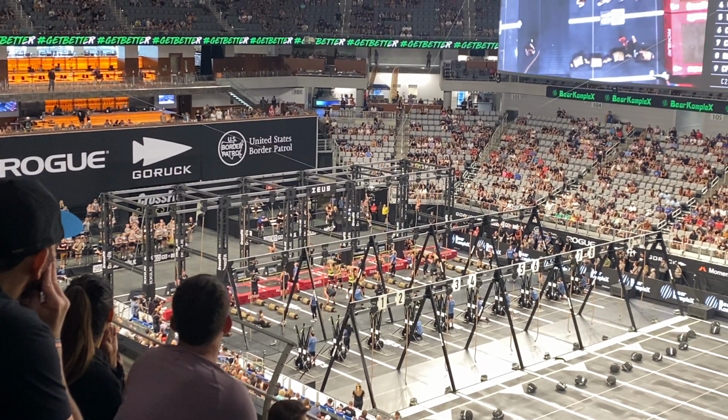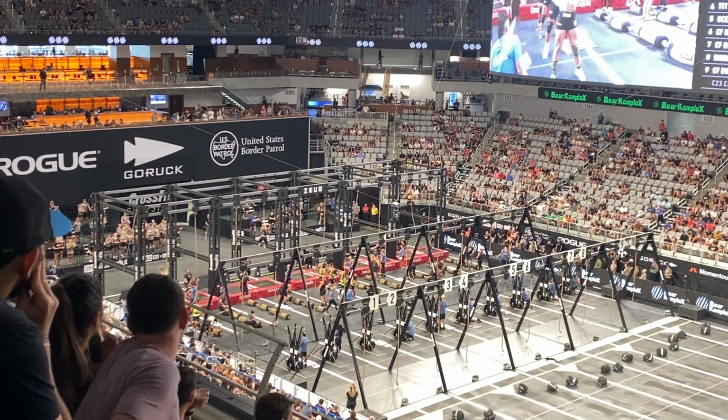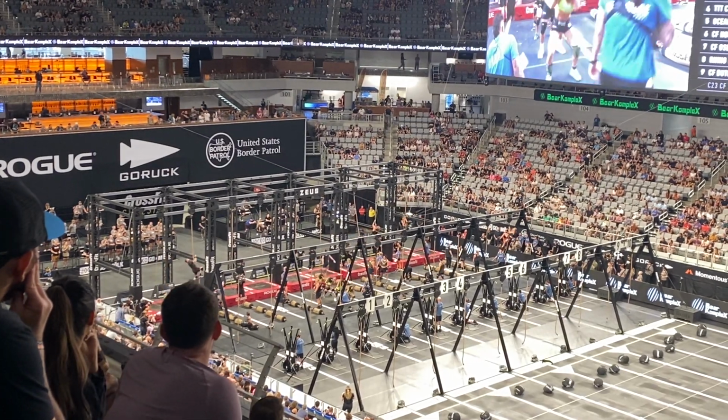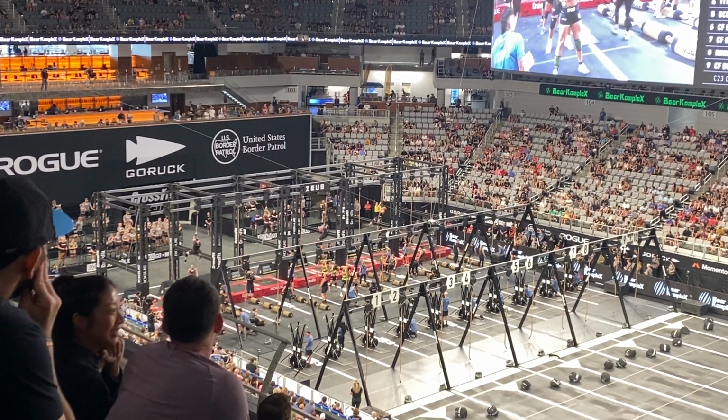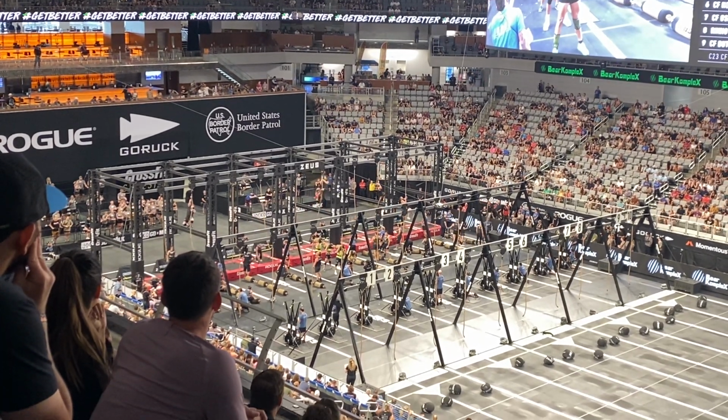10 earthworm thrusters up and over the shoulder. Good communication from our team. Our leaders clear. Reignited, trying to extend that lead with every rep. It looks like they're about to have company though in lane number 1.